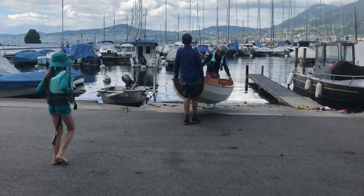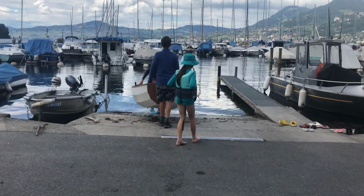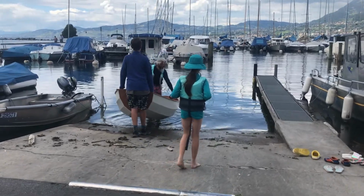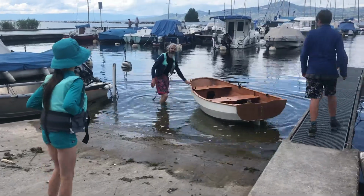We put the boat on the water. Finally, all these hard days that we spent working on this boat, making sure that it was the best we could possibly do. We finally finished the boat. We put it on the water.